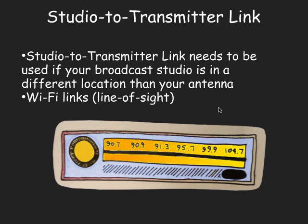But again, this can be an option that you can explore if you're having trouble finding a way to put your antenna, or if the place where you chose to build your studio is not giving you good coverage of the community you're going to be serving. Then you probably want to look for a place where you can put your antenna. So this is about being creative and thinking of places where we can have optimal coverage.